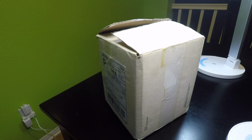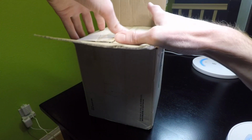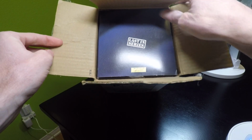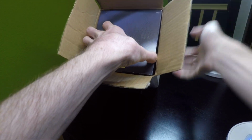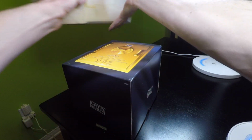This appears to be shipped in the original box. It says 1997 on it. Okay, yep. Limited edition, 1 of 5,000. Last in the series. Alright, here we go. Pull this out.